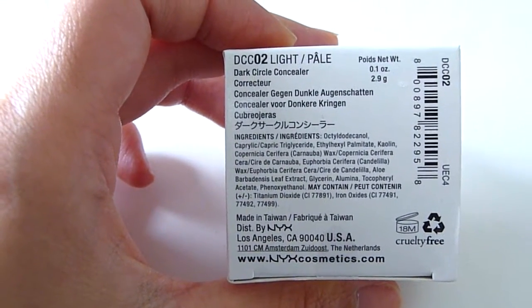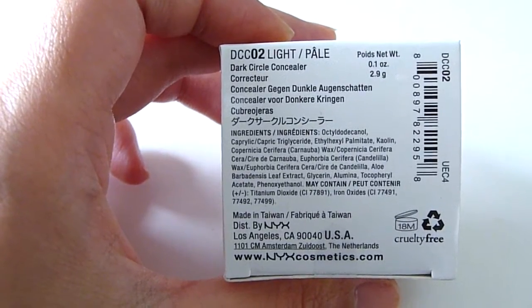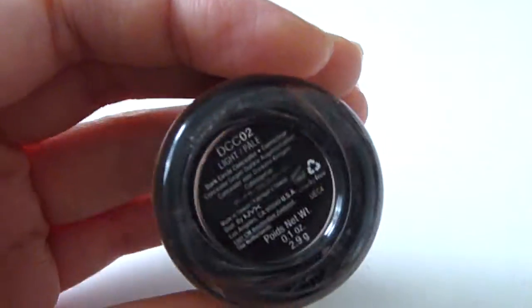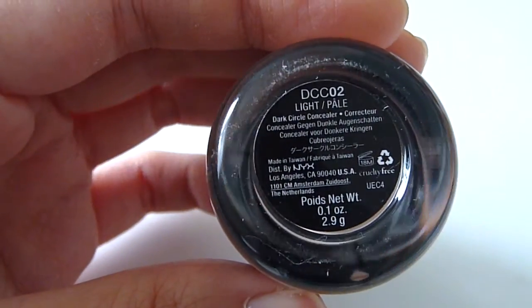I was kind of torn between getting this and the Full Coverage Concealer by NYX, which is $4.99 and comes in like a larger pot. But I looked at the ingredients list before I purchased this one, and the Full Coverage Concealer has paraffin in it, which is a mineral oil, and I just did not want to mess with that, especially not near my eyes. The ingredients for this are fairly okay. It's got kaolin, which is a clay, carnauba wax, I never know how to pronounce that, candelilla wax, don't know how to pronounce that one either, aloe extract, glycerin, so on and so forth.